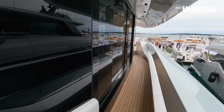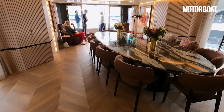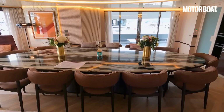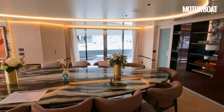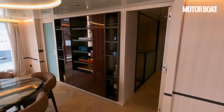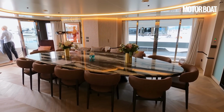And you can see on this deck too, we've also got opening side doors leading into the formal dining area. And this is the upper deck dining area. You can see a huge oval dining table, seating for at least 10 if not 12. Got opening side doors here and here and onto the aft deck. So plenty of space to eat like kings on the upper deck.